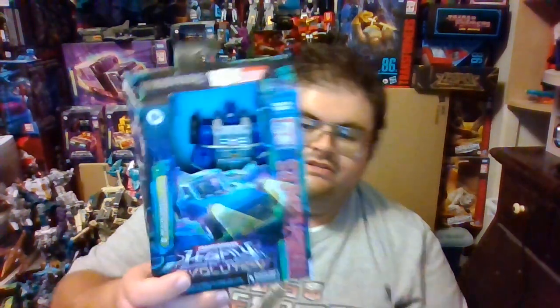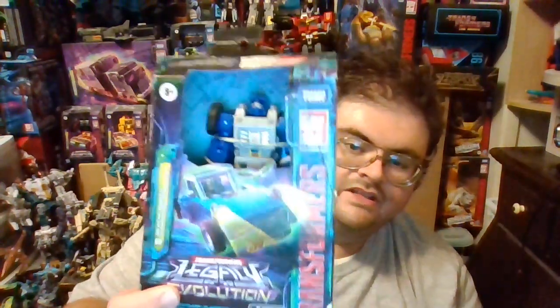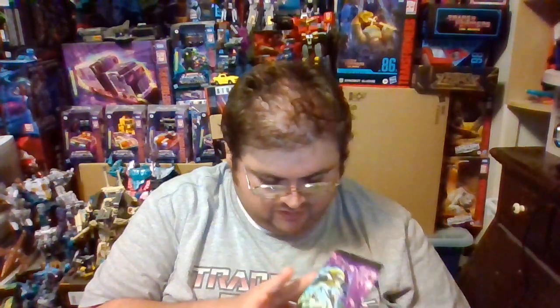So first off, I completed the Legacy Wave 3 Deluxes by getting, courtesy of Amazon, Deluxe Class Beachcomber. So yes, I'm really thrilled to finally add Beachcomber to my collection. This just might be the best Beachcomber figure we've gotten. So yes, I'm very excited to see Beachcomber alongside DevCon and Axle Grease.